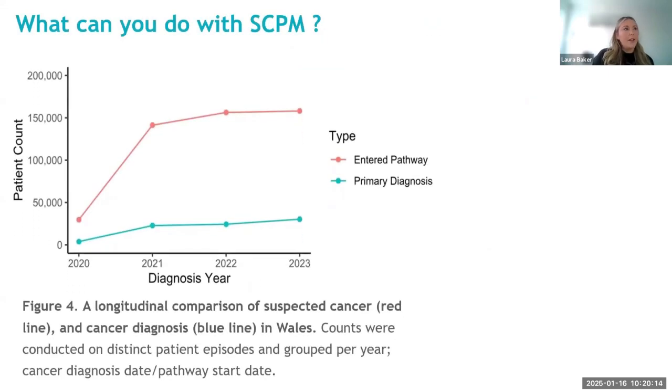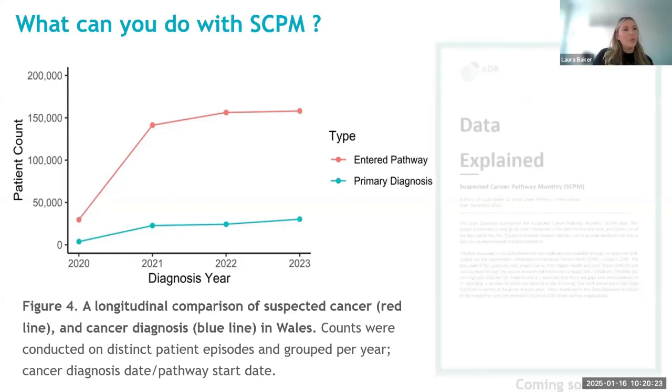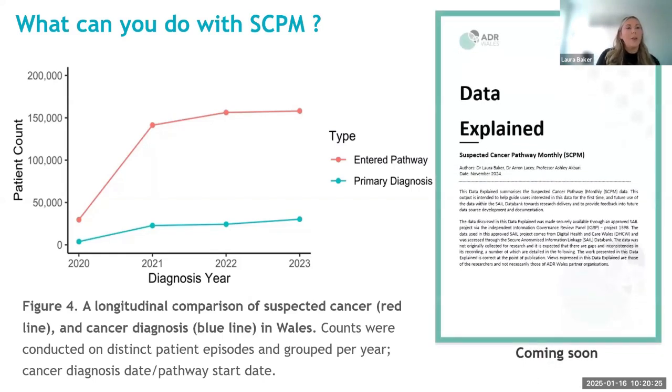Similarly, we've looked again and delved into these fields, and you can look longitudinally at the people who enter the pathway versus the people who are receiving primary cancer diagnoses over time. And more of this will be to come in the Data Explained that will be published shortly.